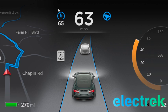It's a real boon in a high traffic situation. So if you're in slow moving gridlock traffic, turn on Autopilot, and it works super well.